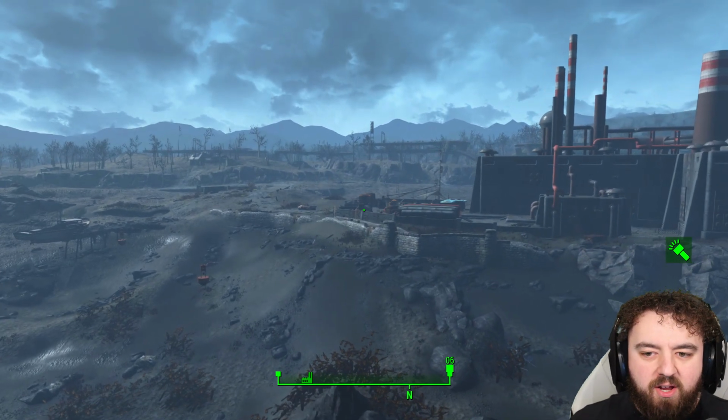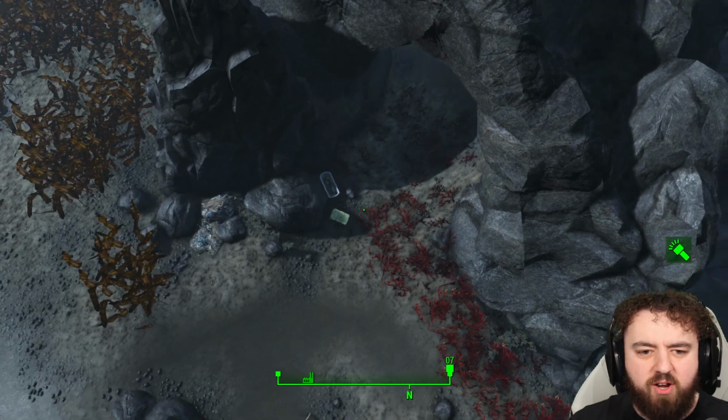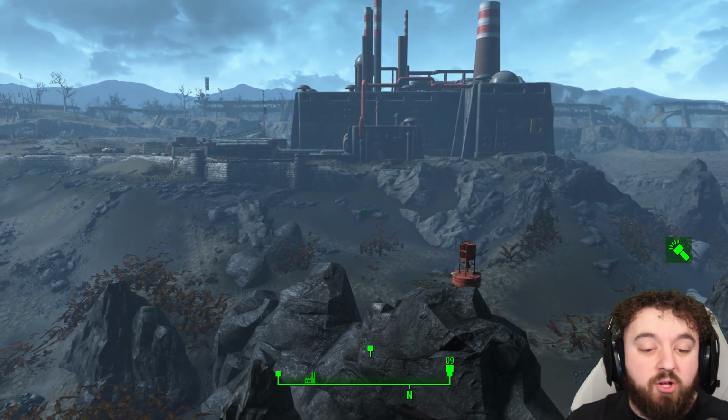So just spawn at the factory, walk over, grab the message in a bottle, swim to the boy, and swim straight down. I don't even think you need Aqua Boy for this, though you might take some rads if you don't have at least level 1. It makes this whole process very easy. Cool wee things added in the game.